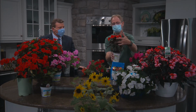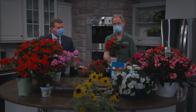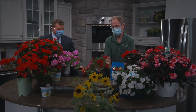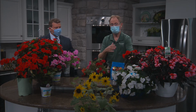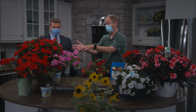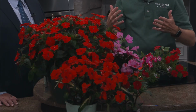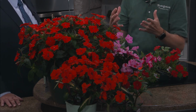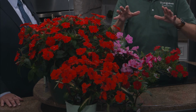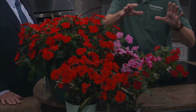Absolutely. And you can even see by the stem how much bigger and stronger these are. I mean, they're just rough plants. These are much more frail, but again, they serve their purpose. But now we're going to the other side of the counter, and there's another group, probably about 10, 12 years ago, I think, called Sun Patiens. Yes, sun. They thrive in the sun. They're impatiens that love the hot, full sun. So now you have the advantages of impatiens, regardless of where you want them to grow.